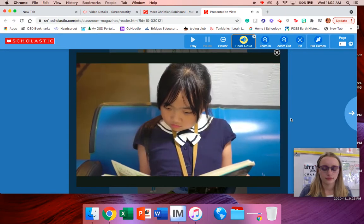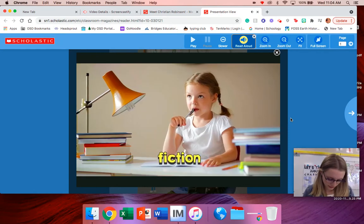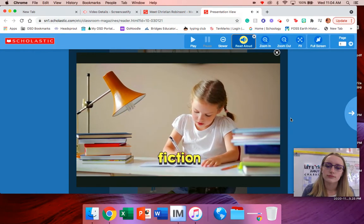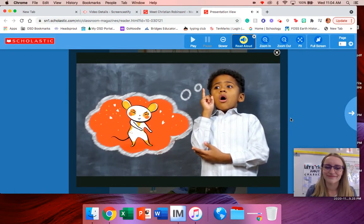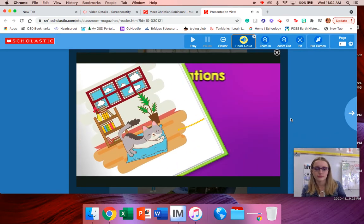Do you like stories that are made up? Then you can read fiction. A fiction story comes from the author's imagination. Anything can happen in it. There could be a flying car, friendly monsters, or a mouse that dances. Fiction often has pictures called illustrations.